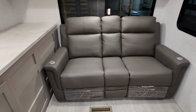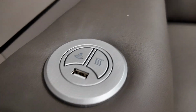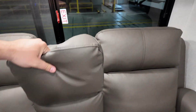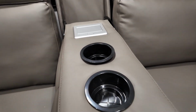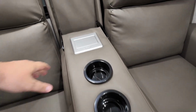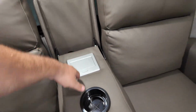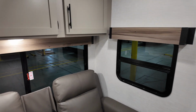Now, the Thomas Paine collection furniture, this is going to be one of the fancier ones with the USB, but also the heat and massage manual pulls. And then right here, you have a flip down to where, maybe if you're having a cold can of apple juice, plop that bad boy in there, you're ready to rock. And you also have a little power tower with your outlet and 2 USBs. Emergency exit, so pull, push, and plop. You can get out in a hurry. And then another window right over here as well.